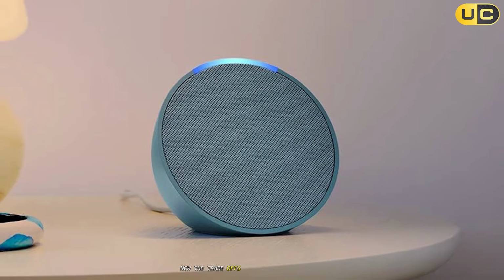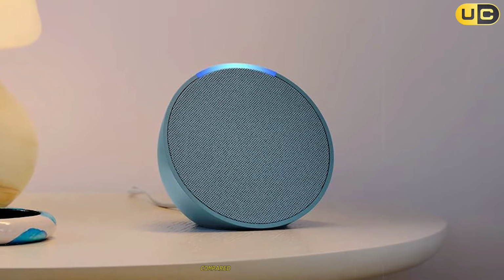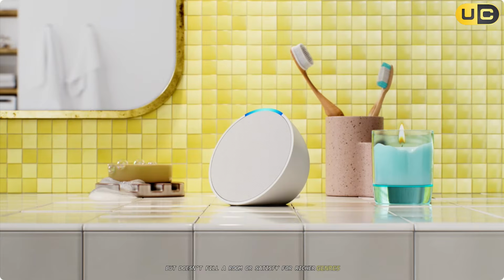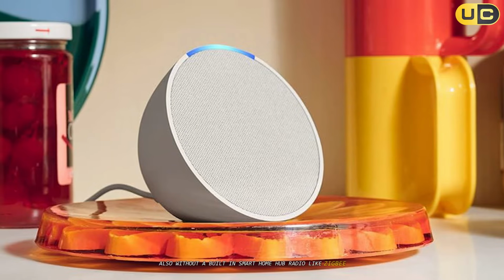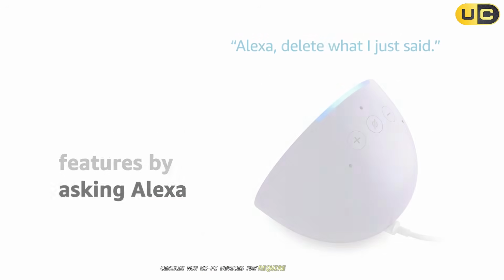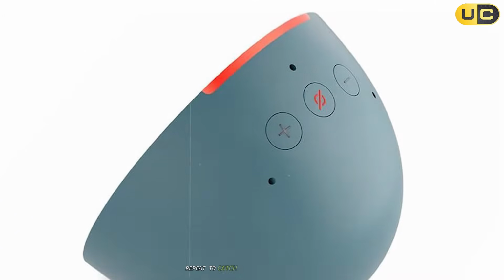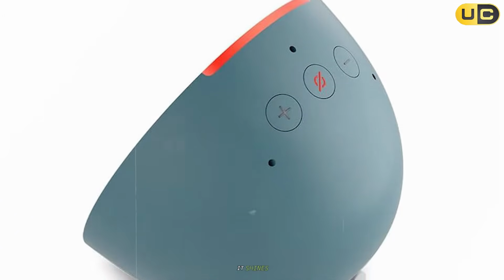Now the trade-offs. If music is the priority, the Pop's soundstage is narrow and bass-light compared to larger Echo models. It's fine for casual listening, but doesn't fill a room or satisfy for richer genres. Also, without a built-in smart home hub radio like Zigbee or Thread in some pricier models, certain non-Wi-Fi devices may require a separate bridge. And occasionally, when a room is noisy, the Pop needs an extra command repeat to catch wake words at a distance. As a utility device, though, it shines.